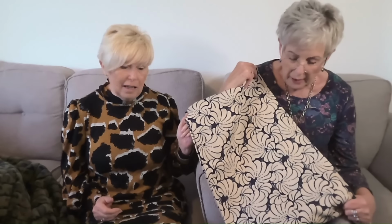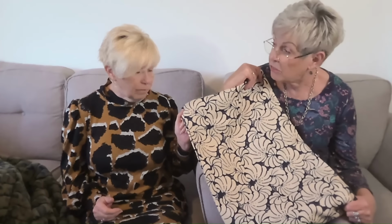So this was this beautiful linen mix, navy and stone colour, I think. Taupe. Yeah, it is nice. And it's quite a substantial weight. How much is there? 3 metres. Sky's the limit on what you can make with that then.